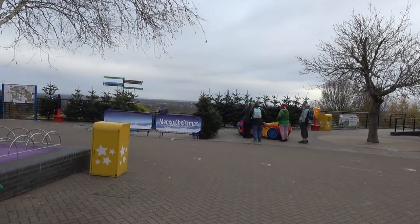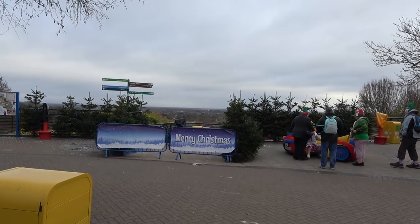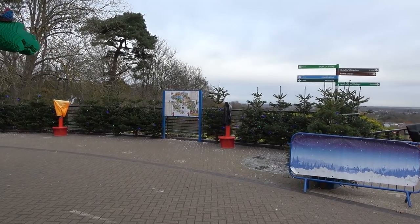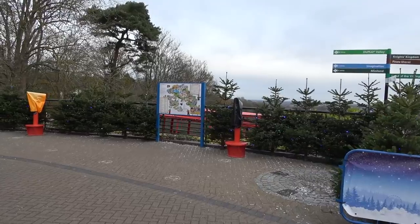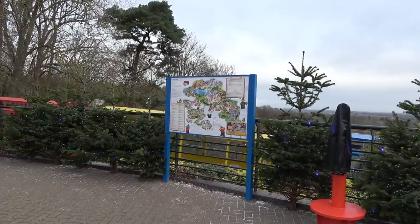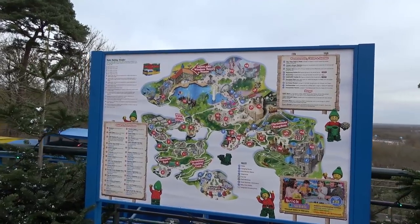Here you've got all the wonderful Christmas trees just over here. Some really nice photo opportunities, but we're gonna head round to the left-hand side, start making my way down into the park. But yeah, I'll just show you the map actually over here, just so you can see what's open for Christmas. But yeah, like I said, just in the intro, pretty much a full ride offering for the Christmas events.